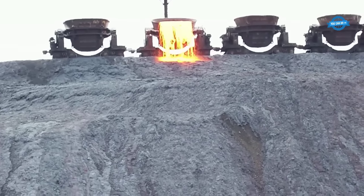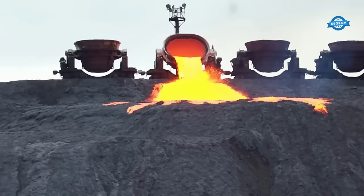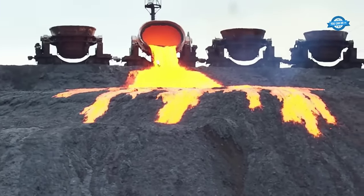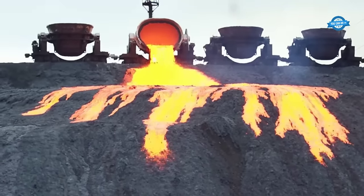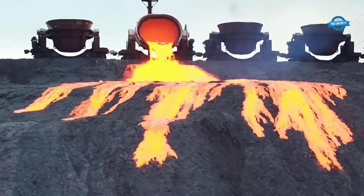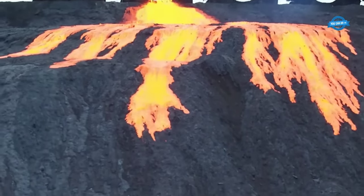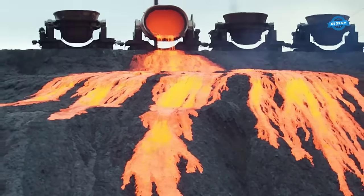At the Norilska nickel-copper plant, the disposal of slag is a significant aspect of the production process. Copper production generates a substantial amount of slag, which must be drained effectively to prevent environmental pollution and maintain the overall efficiency of the plant. The process involves carefully managing the flow of molten slag into designated drainage channels, where it cools and solidifies for eventual disposal.